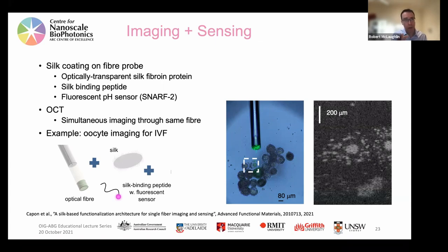So suddenly we now have an imaging fiber that can do an OCT image. And on the bottom right-hand corner, there's an OCT image generated from one of these probes, but it can also measure the pH at the tip of the fiber. In this particular application, this was an IVF application where we were looking at oocytes and we wanted to measure the pH of the oocytes because that told us something about their health. But we really wanted to measure the pH really, really close to the oocyte. So we could use the OCT imaging to work out when we're very close to it, and then we could look at the fluorescence. So once you can put fluorescence and OCT into a single fiber probe, there's just a whole lot of stuff you can start mixing and matching there.